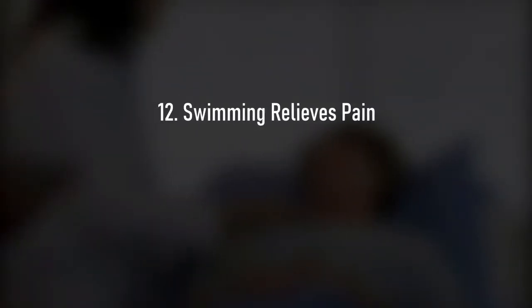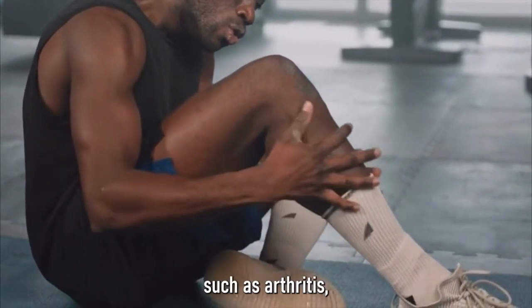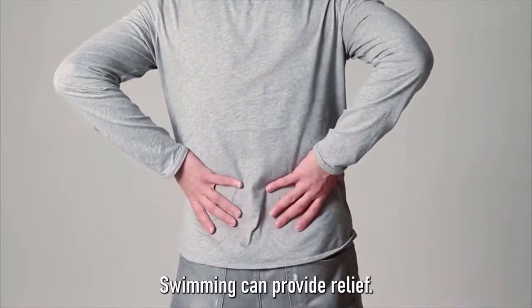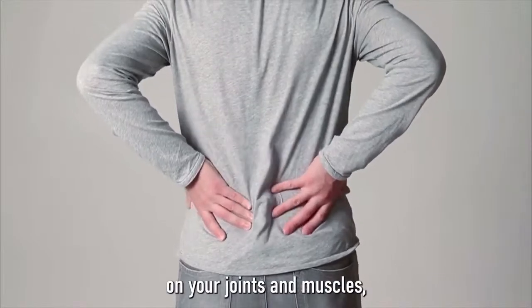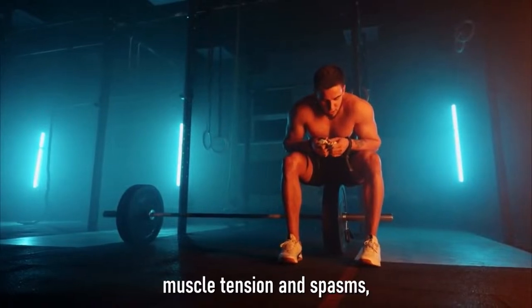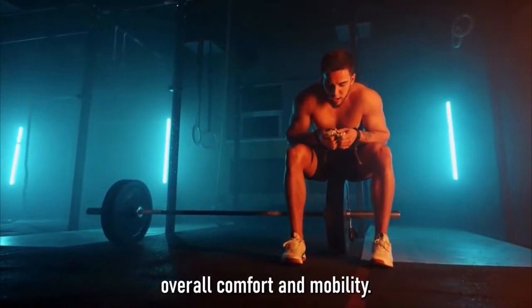12. Swimming relieves pain. If you suffer from chronic pain conditions such as arthritis, fibromyalgia, back pain, neck pain, or headaches, swimming can provide relief. The buoyancy of water reduces the impact and stress on your joints and muscles, relieving pain and promoting relaxation. Swimming also helps reduce muscle tension and spasms, improving your overall comfort and mobility.